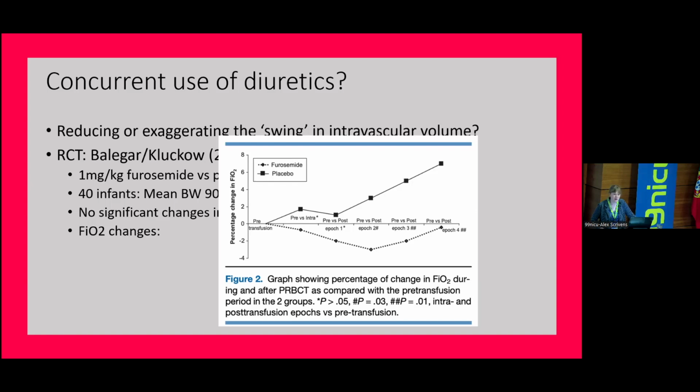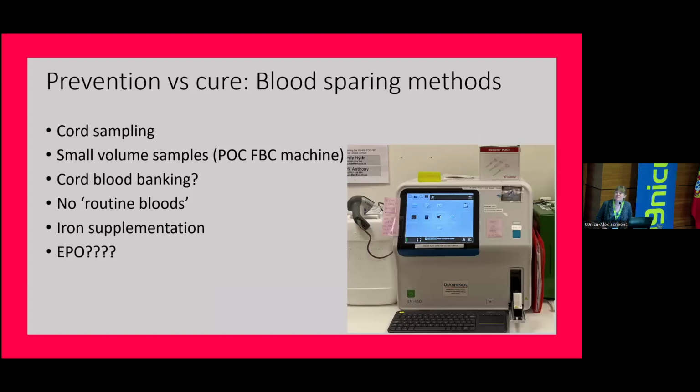Now, some people look at that and say, yeah, I'm absolutely right to give diuretics. I'm going to carry on doing that because it's fantastic practice. And other people say, well, look, that's a 4% change in FiO2. That's absolutely nothing. It's not worth me risking giving the baby diuretics when I know that there's effects on the kidneys and on the rest of the body. So we still don't have a conclusion there. More research required.